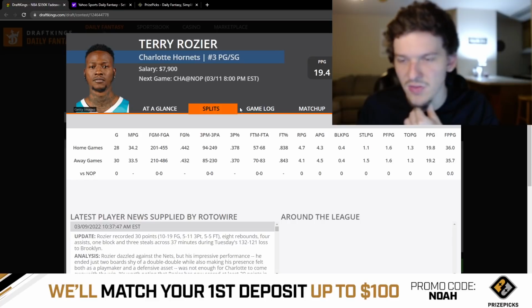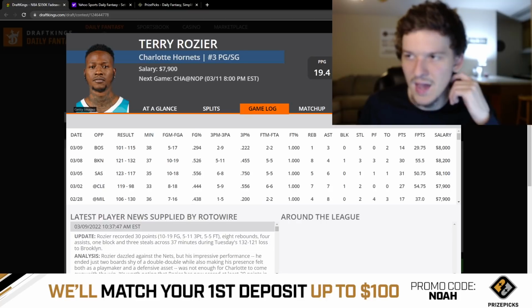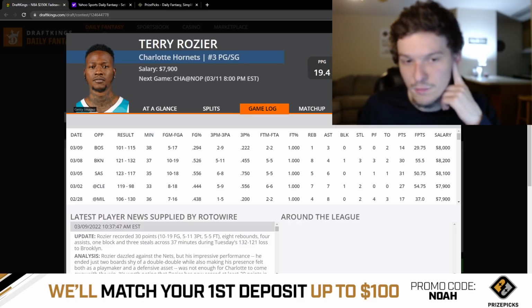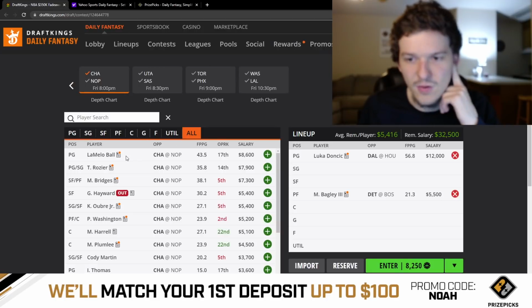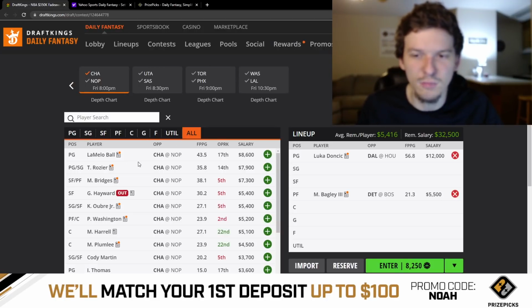At 7,900, I think Terry Rozier is definitely in play here. Obviously, a much better matchup today than they had on Tuesday against Boston. So I think Terry Rozier is definitely in play. Miles Bridges, I don't hate either. 7,300 does feel a little bit too cheap for Miles Bridges and what should be a pretty good game environment.